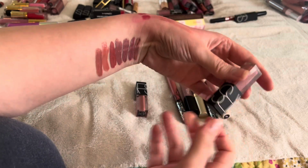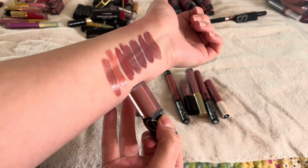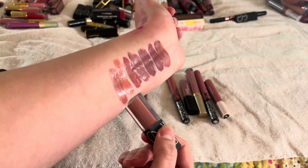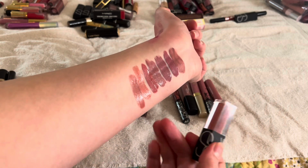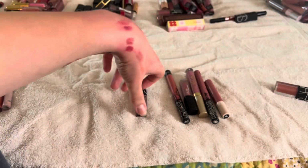I think this packaging's a little deceiving. It's hard to see, but this looks so much darker in the tube than it does when I actually put it on. And then I frequently end up putting it on thinking it's going to be a beautiful rosy nude, and I get this peachy color, and I'm just disappointed, and I don't think this specific one looks great on me, so I'm gonna let this one go.